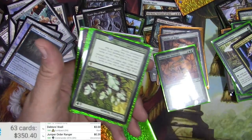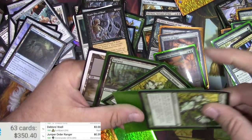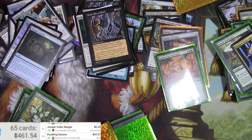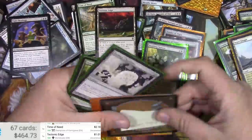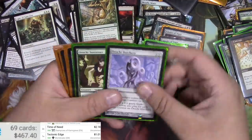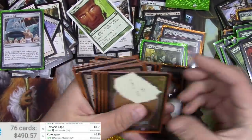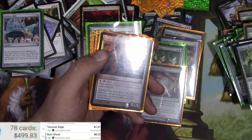Time of Need. Oh. Oh my gosh. There we go. A couple of these. Excellent. And it's like in near mint condition. Boom, there we go. We'll put two of those on there. There's a quick hundy. Put that back in a sleeve, actually. The Sustainer, another amulet, excellent. So a foil Ruin Ghost, oops. $8.25 actually.